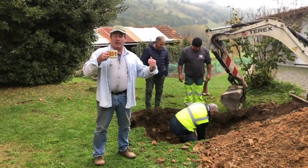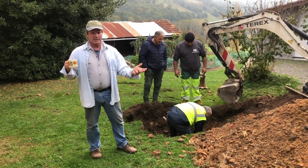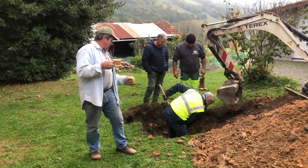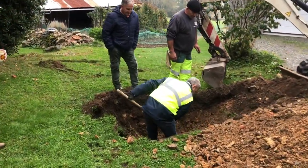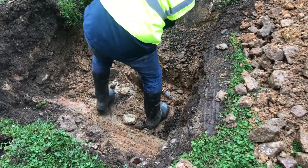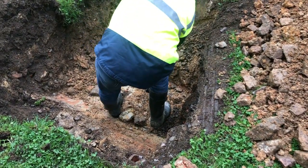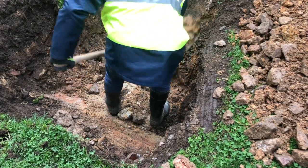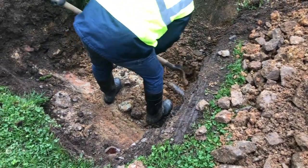Right, so we've had to go down about 1 meter because that's down below the frost level, just in case, because it does sometimes freeze here. And we have found the little black pipe. Come on over here. And voila. There's water down there. That's a beautiful thing. You know why that's a beautiful thing? That's one step closer to indoor plumbing.